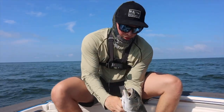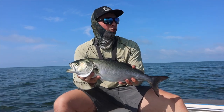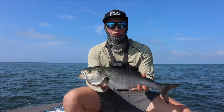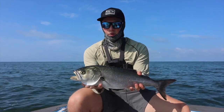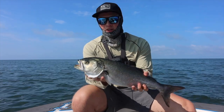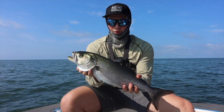We just pulled up to some offshore structure in about 15 foot of water and got into some nice bluefish. Brady was hooked up and got broke off and I just caught this one. I had about five other fish with them. This is probably about a 20 inch blue. It's very, very quality bluefish for our region of the bay. So we're gonna rig up with some other stuff and throw in there because it seems like there's a decent amount of fish, but super, super awesome fish.